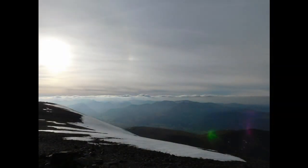Luckily, this is not my first trip up Skiddaw. Here are some pictures of what it should look like.